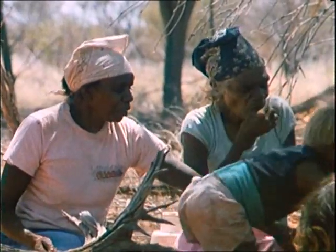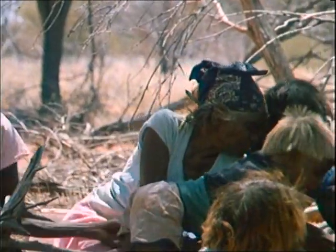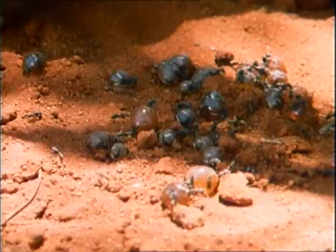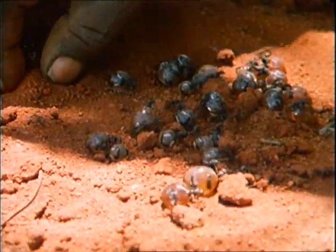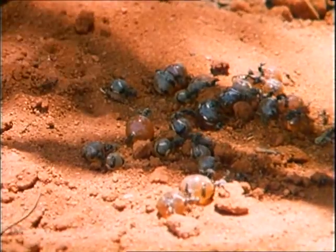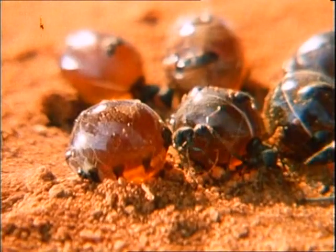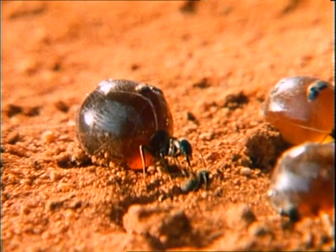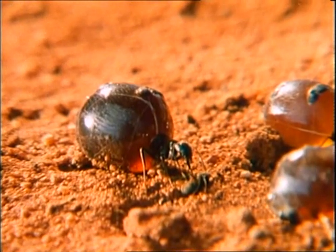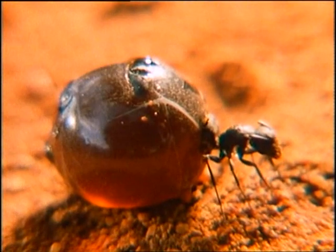For the women of Papunya, the honey ant has special significance. It's a central part of their dreaming, their tradition. And these honey ants tell us a couple of symbolic things about living out here in the desert country. Firstly, they're an excellent example of survival. Like the traditional desert people themselves, they're very well adapted to survive the countless droughts. They also tell us that out here in the desert, you can get good tucker.